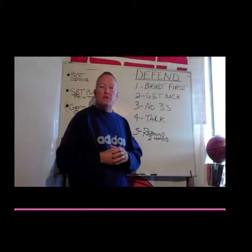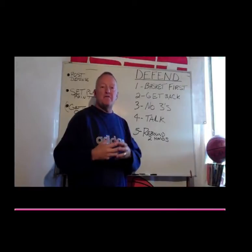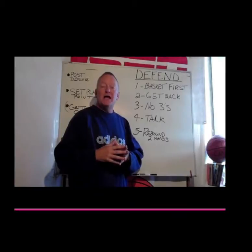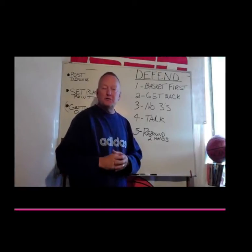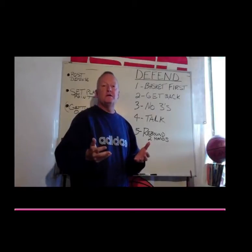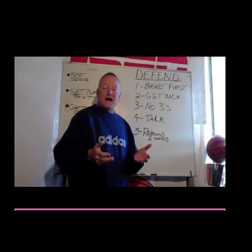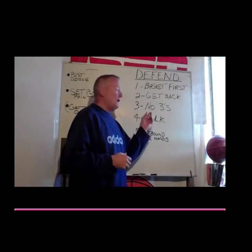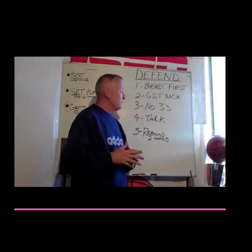I like the term no threes because you're telling your team we're going to get to every shooter on the 3-point line and beyond and force them into a bounce. If they're bouncing it, they're not shooting open threes. Now, is it realistic to not give up a 3 during the course of a game? No, it's not. But with this philosophy, you may just minimize the number of times you give up open threes.